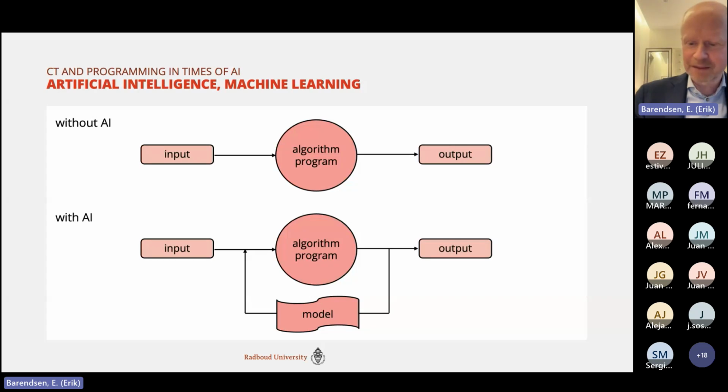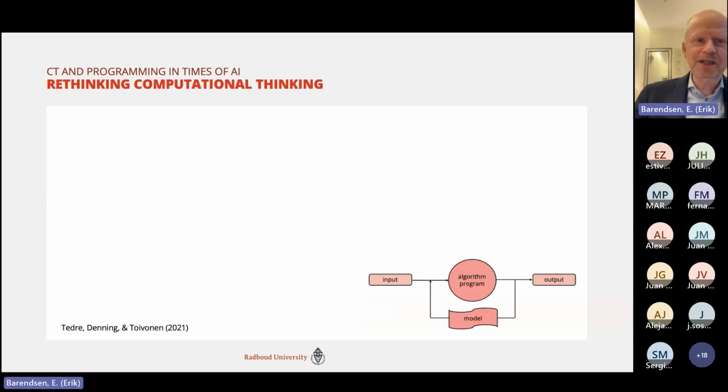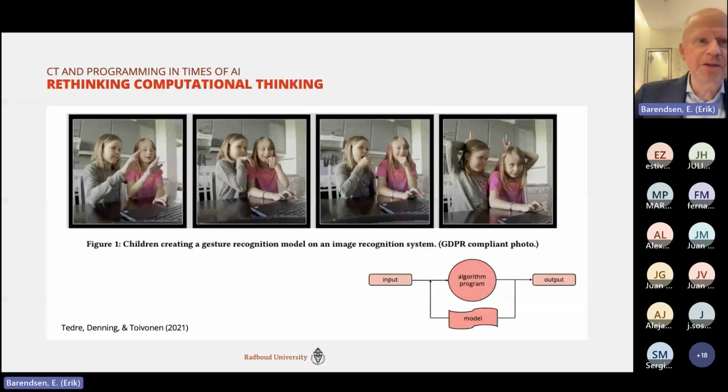You cannot experiment with a program anymore because the program is the same for all applications. So what you get now in this new situation is that you experiment with data. And that is a completely new world. You don't have to open a program to see how it works. You just experiment with different inputs. And these are children, young children. So it's very easy to do for young people.